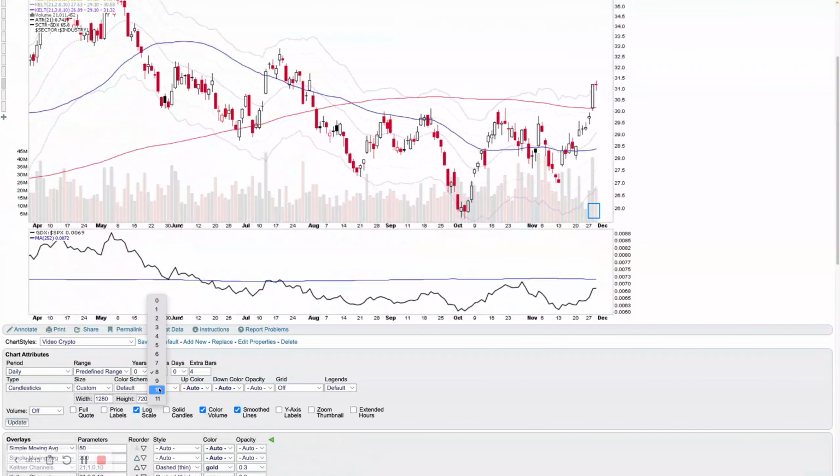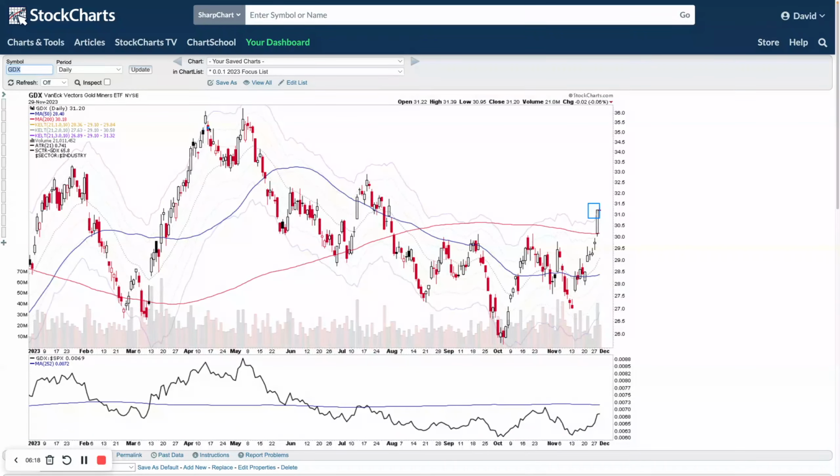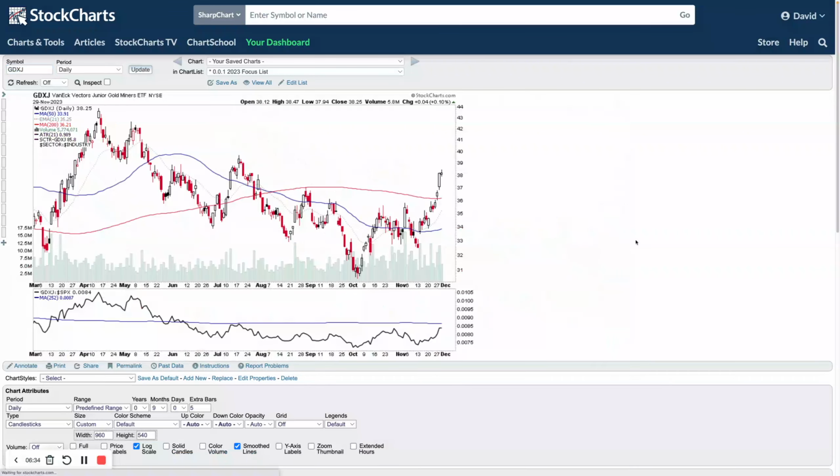So let's go back a bit further. It hasn't hit the free ATR level since back in March, when it was obviously strongly moving up in stage 2 there. So a little bit of a change of behaviour for this one in the near term, obviously showing that there's some strength in the gold miners currently.